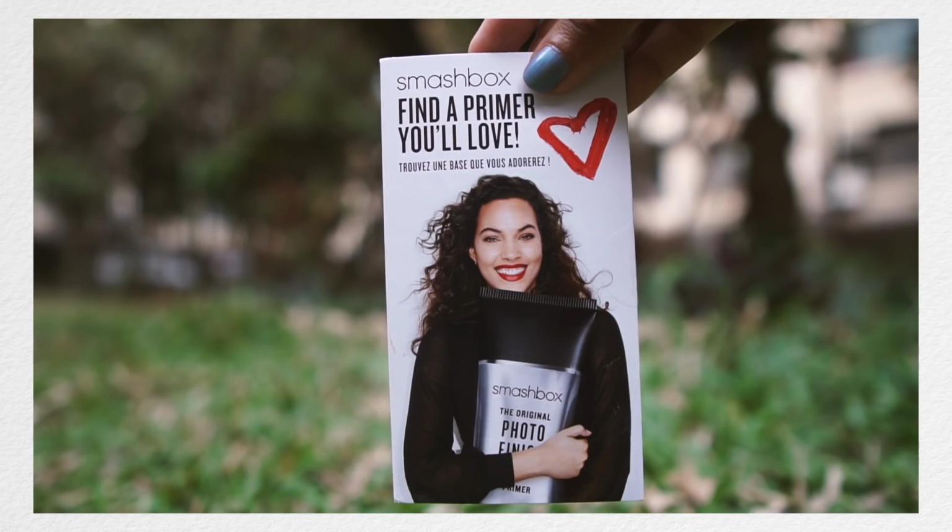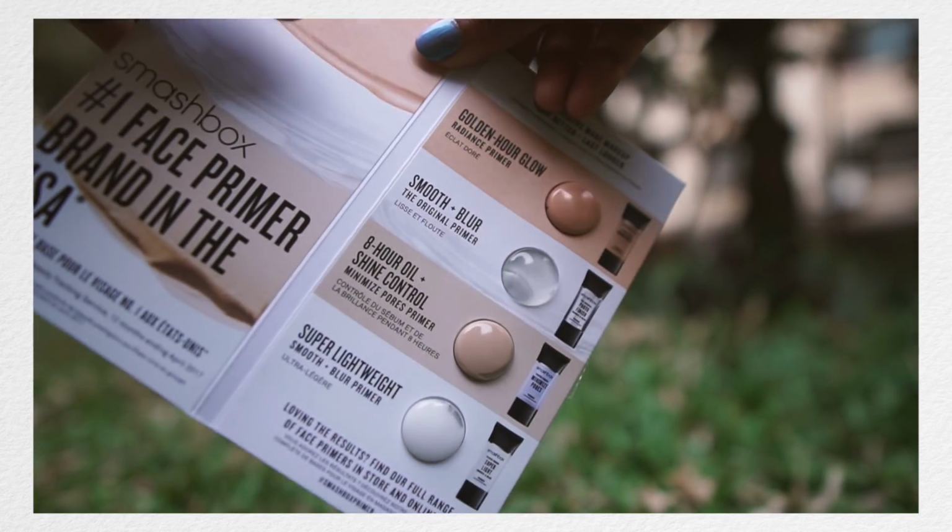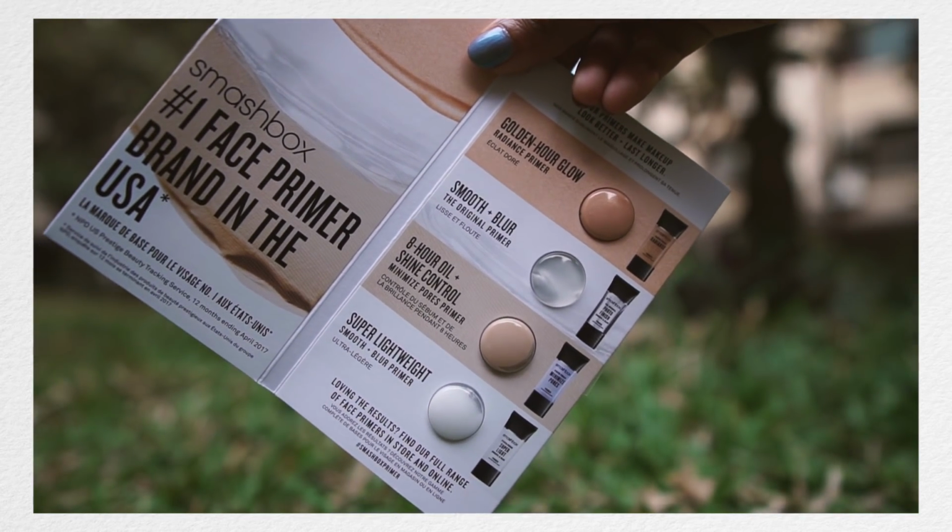This is supposed to be like a Smashbox primer sample. So Smashbox is available in India as well and really well known for all of their different makeup primers. These are one-time use samples of 4 of their different primers: the Golden Hour Glow, the Smooth and Blur, the 8-Hour Oil Control, and the Super Lightweight. So I like the concept that they've given you all of these. So you know, if you've been wanting to try their primers, you can use this and kind of guess which one suits your skin or lifestyle best.